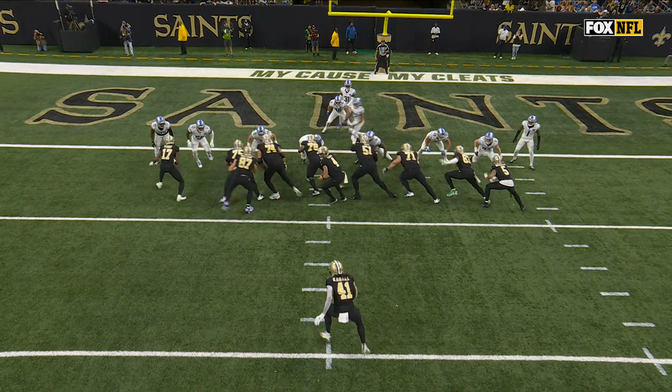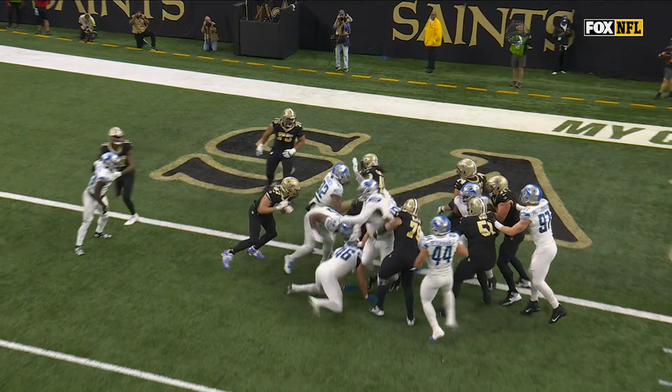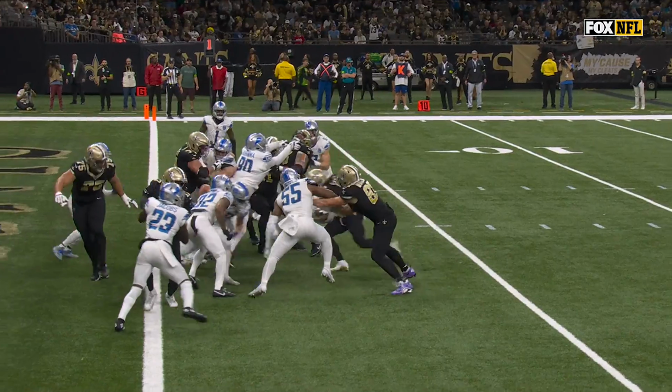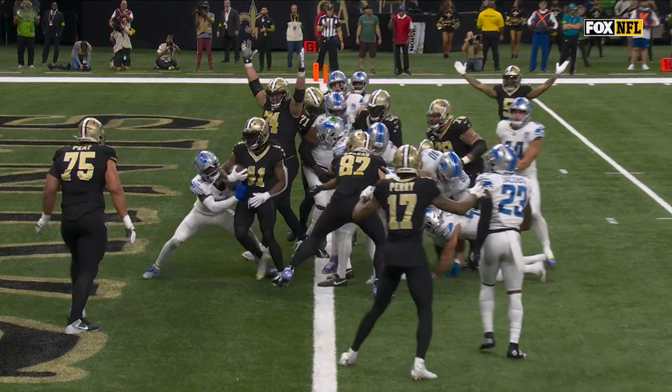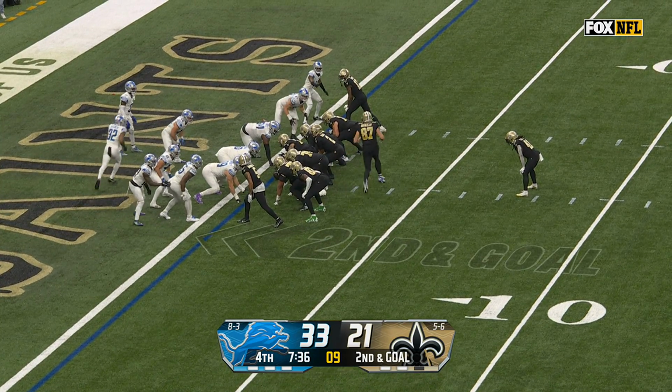And this is just power football. We saw it with Dan Skipper on the other side. You bring over Foster Moreau, add that extra body, and there's Alvin Kamara going in. So it also helps when you get a completion down, 2-yard line. On second and goal, 7.5 left.